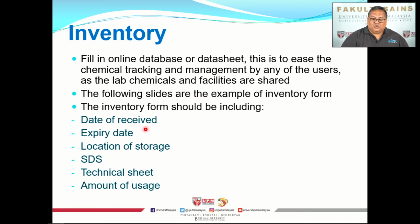So what is the crucial information that should be in an inventory system? Of course, the date of receipt of those chemicals, the expiry date of those chemicals as well, and where you're going to store those chemicals. So location is very, very crucial. Of course, the SDS sheet. Sometimes these days the safety data sheet is needed. Any technical sheet as well, and of course the amount of usage.